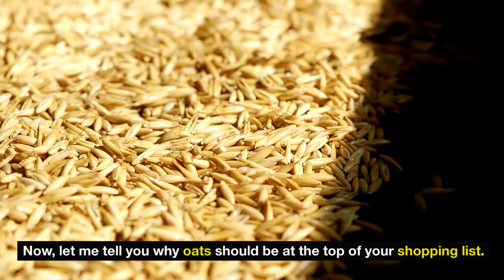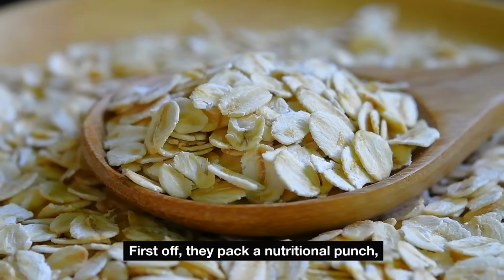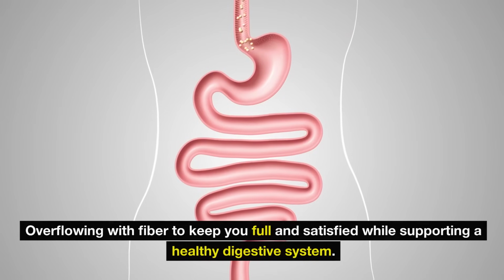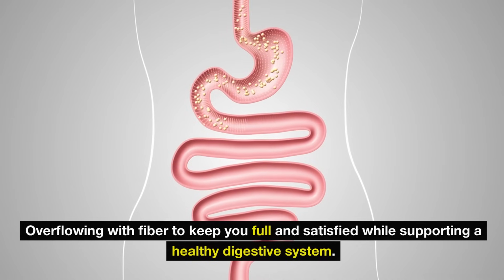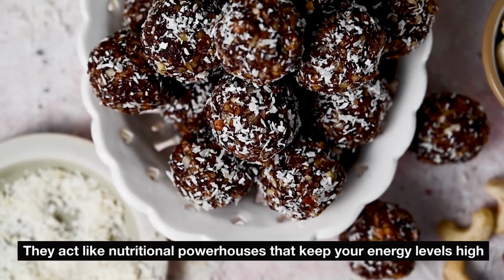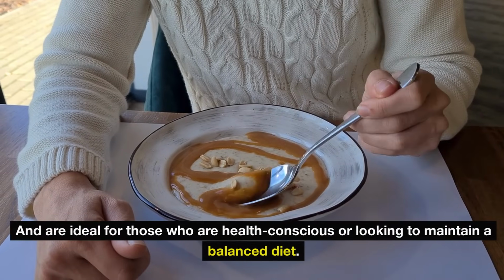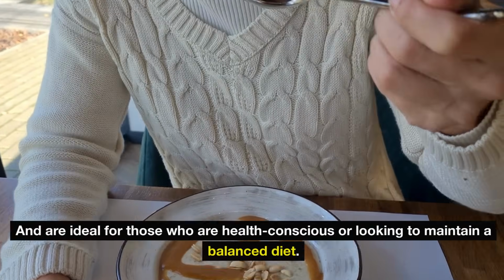Now let me tell you why oats should be at the top of your shopping list. First off, they pack a nutritional punch, overflowing with fiber to keep you full and satisfied while supporting a healthy digestive system. They act like nutritional powerhouses that keep your energy levels high and are ideal for those who are health conscious or looking to maintain a balanced diet.